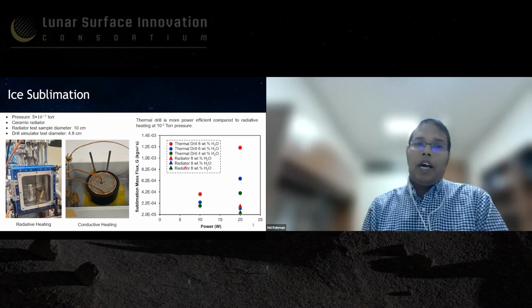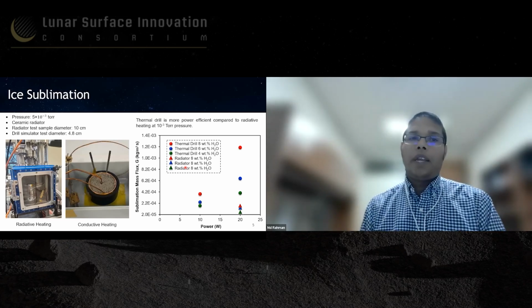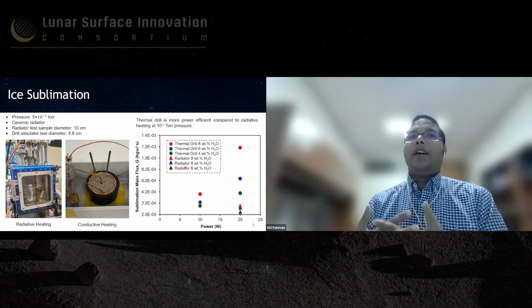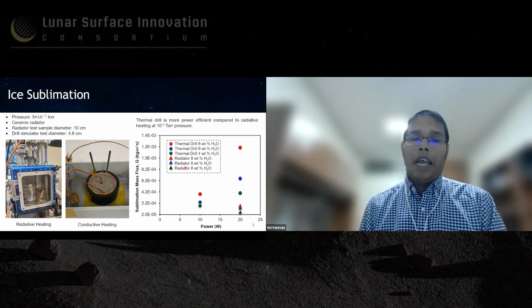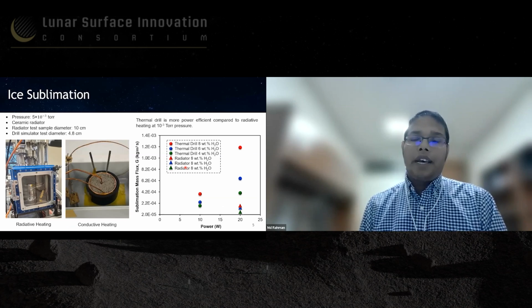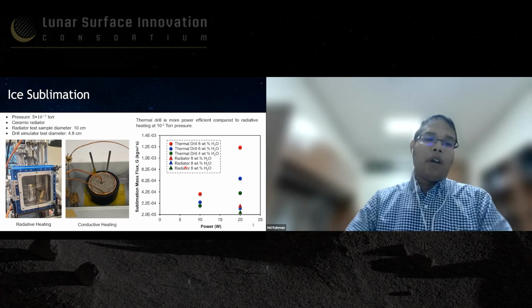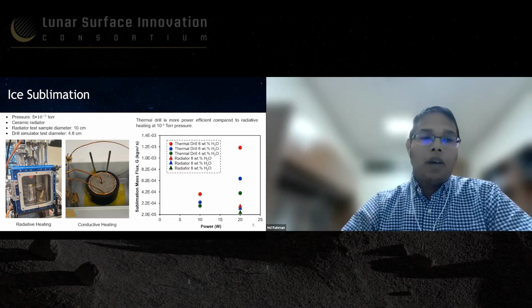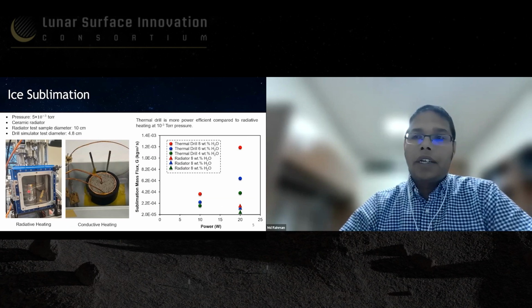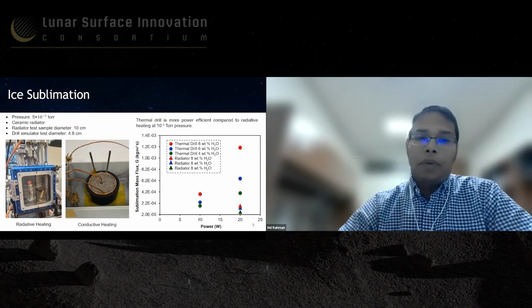The next is creating a simulator, mainly so that we can produce enough vapor sublimation to collect 1 kilogram of ice in our lab. We tested these experiments at 5 × 10⁻³ torr pressure. We used 2 different simulators. One is the radiative heating. We have a ceramic heater sitting at the top, and we have the icy regolith mixture inside this container. We give the heat and we create the sublimation.